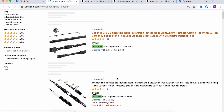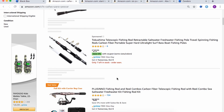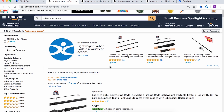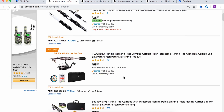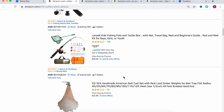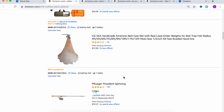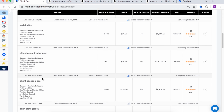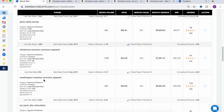It's a fishing rod. So that particular keyword in Spanish is basically the rods for fishing. It could be a great opportunity to go after it in Spanish. What was the search volume? 758 in Spanish. So you could reverse engineer that. But you see how Blackbox here can really find some stuff really quickly.